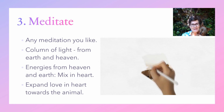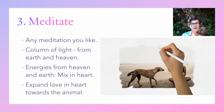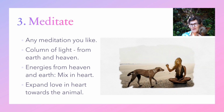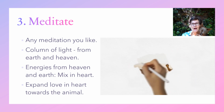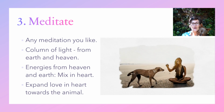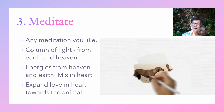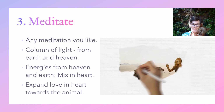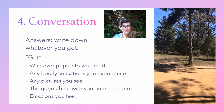The third step is to meditate. Do any meditation you like, keeping the animal that you're going to talk to in mind. We all have our own preferences. Any meditation, as far as I'm concerned, is good meditation. I usually place myself in a column of light which originates from the heart of the earth and from the heavens. I let the energies from heaven and earth mix in my heart. And then I expand the love in my heart towards the animal I'm going to chat with, creating a channel of love between us. But you can follow whatever you're most comfortable with.